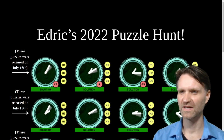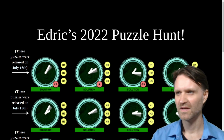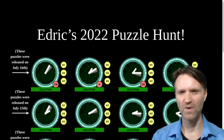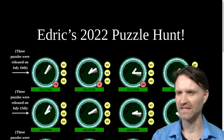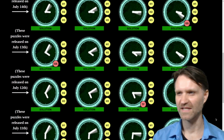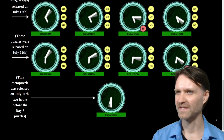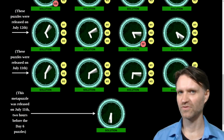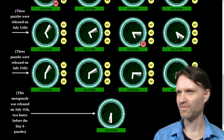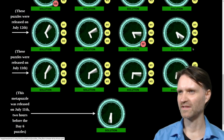He's got a few different puzzle hunts. This one seems pretty cool. There's some weird time reversal mechanic going on where the day 1 puzzles are introduced after the day 2 puzzles. I don't know exactly how it works, but the one I'm looking at today is day 5 puzzle 4, whatever that means. If you want to try the puzzle, there's a link in the video description to this page, and then you go to this clock here, 5th row, 4th column, showing 5:20 on the clock face.